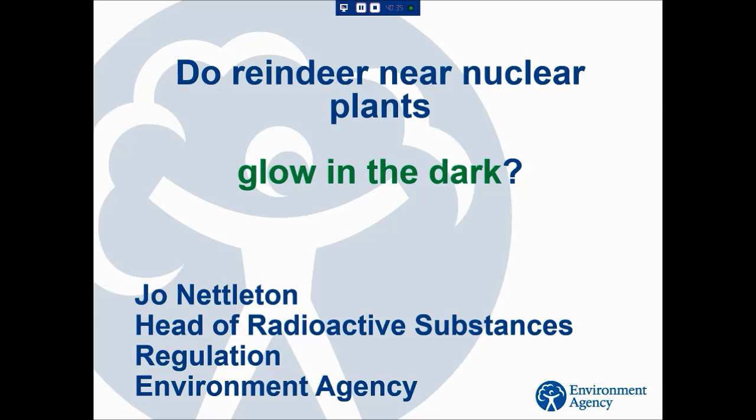Ho, ho, ho. As it says there, I work for the Environment Agency. I head up the radioactive substances regulation part of the Environment Agency. Clearly what we're interested in is making sure that people with radioactive sources, whether they're universities or nuclear power plants, control those sources properly. So, festive theme: do reindeer near nuclear plants glow in the dark because they're radioactive?